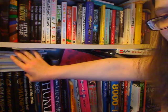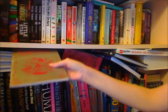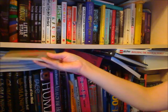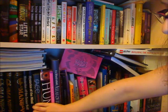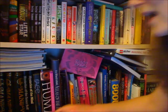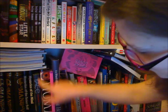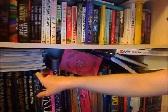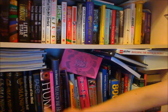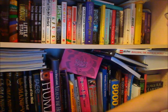On top of those we have my Sandman graphic novels. Then we also have this Empire Movie Almanac, which I got from Empire magazine years and years ago. Then we have Mysteries of the Inner Self and Mysteries of the Mind. And then we have Face, which is that programme that John Cleese did, and it's all about the psychology of faces. Then we have Human by Robert Winston, it's really good, all about humans.